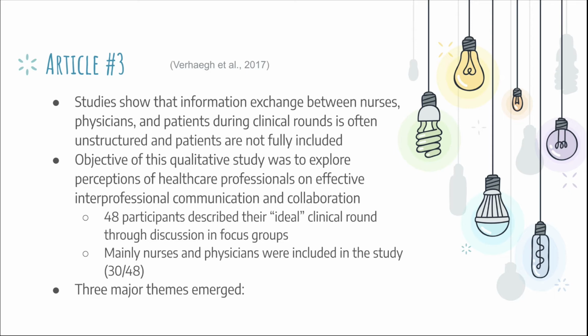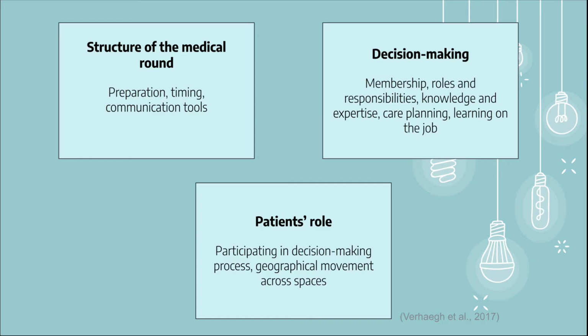From these interviews, 3 major themes emerged. First is the structure of the medical round. This included preparation, timing, and communication tools. Preparation is pretty self-explanatory. They just wanted each of their team members to come prepared to the medical round, to know what they're talking about before they begin talking. Next, timing.